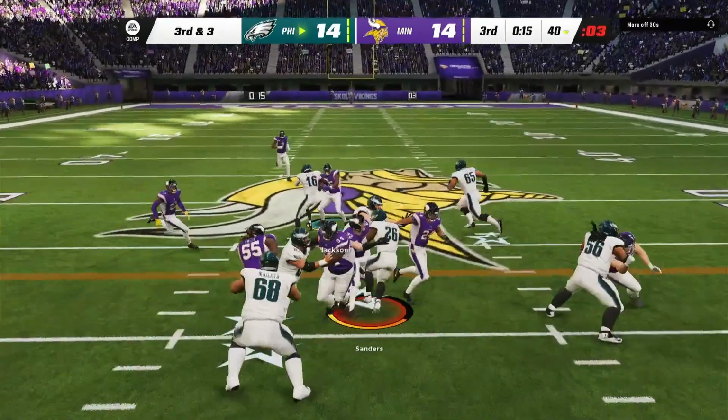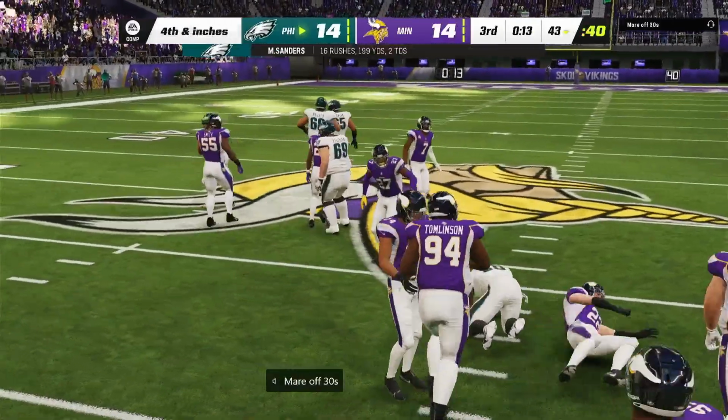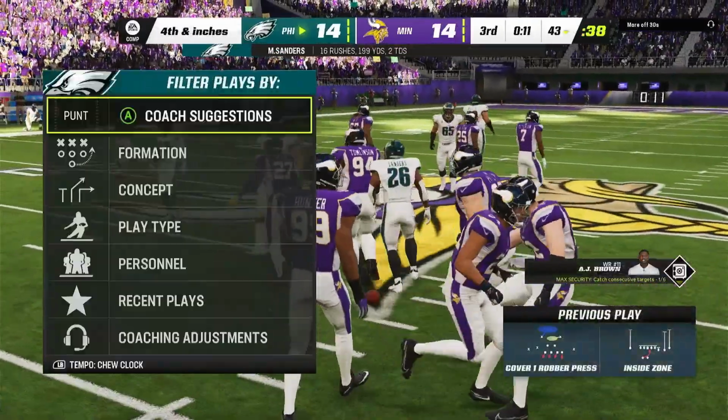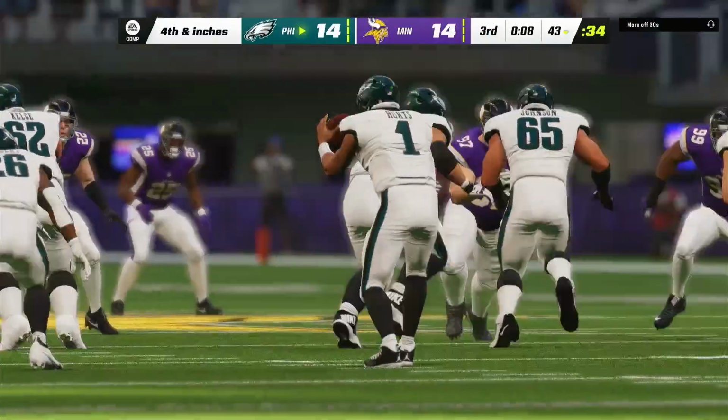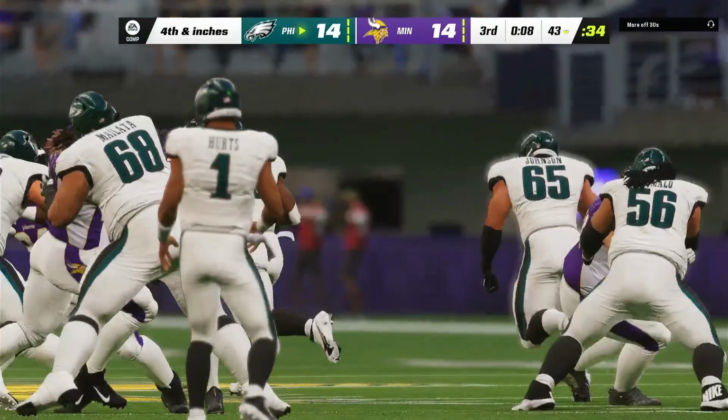They'll try and run for it with Sanders. And oh, he's just going to be short here, barely. Maybe by a half a foot. It'll be 4th and inches. 3 yards won't be enough here as that'll bring up 4th down.